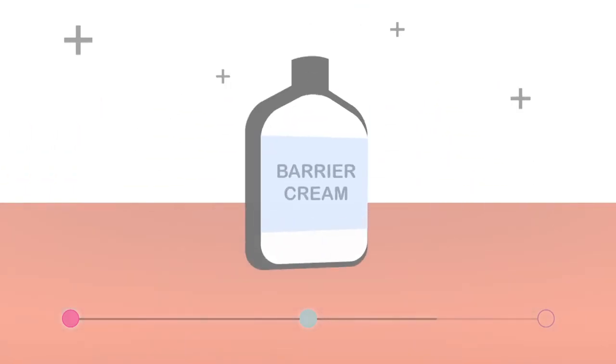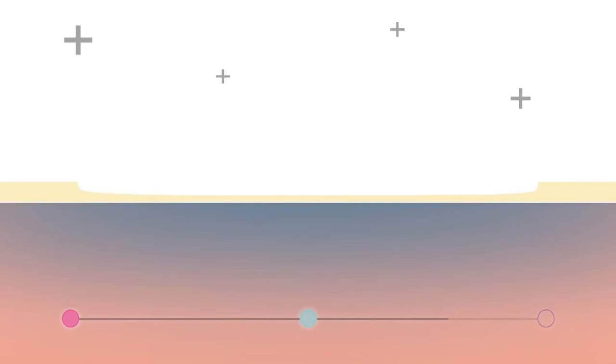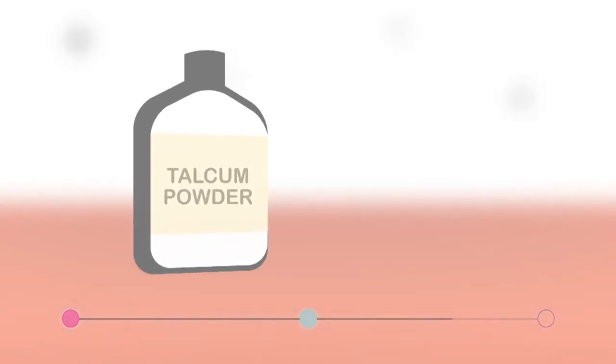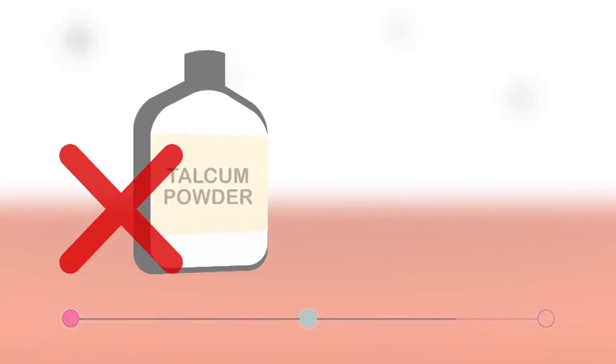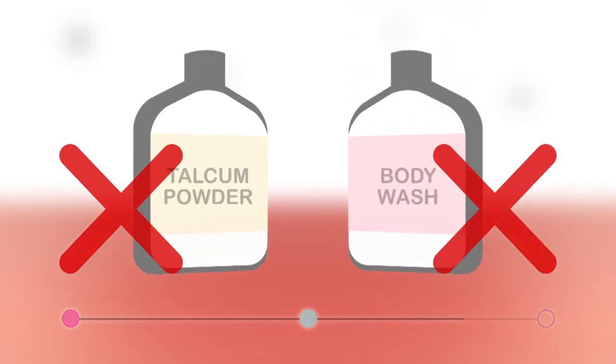If you are wearing a pad, do not use a barrier cream because this will prevent the pad from absorbing the wetness. It is advised that you do not use talcum powder or perfumed products such as perfumed soaps and bubble bath, which can irritate your skin.